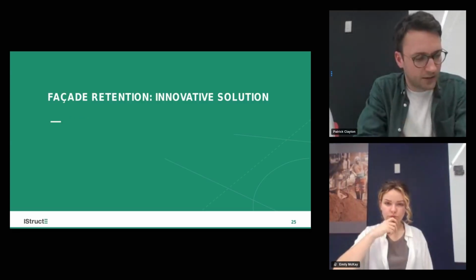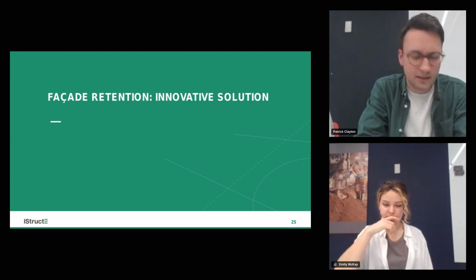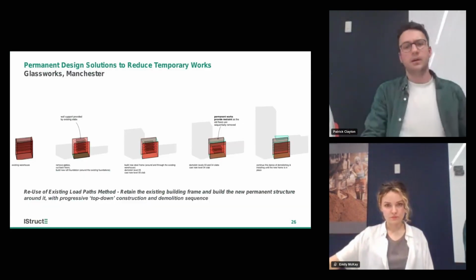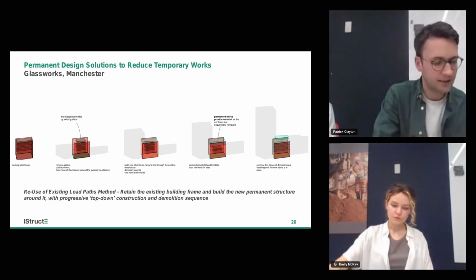So that was our challenge, really. We've gone through the design journey to that point, and we can start to look at where we began to think about the work sequencing in a more innovative way, and collaborated with everyone to create a different solution, which was ultimately the one that got implemented on site. I'll touch on this briefly, just to introduce the concept, and then Emily will go into it in a bit more detail.